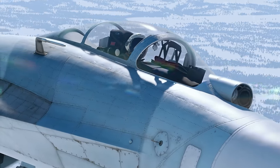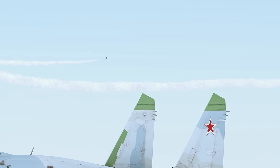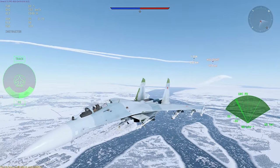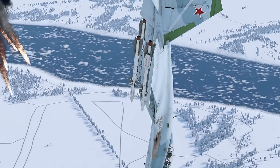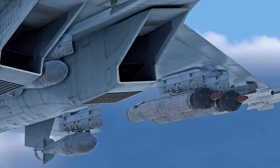The only point lacking on the Su-27's side is its radar warning receiver. Compared to many other jets in the game, this Su is a pretty early model, and its RWR cannot tell the source of the radiation. You can live with it all right, though, since the rest of the traits of this aircraft can well compensate for its age issues.